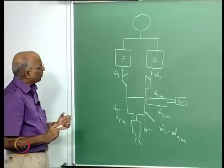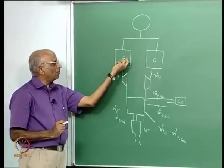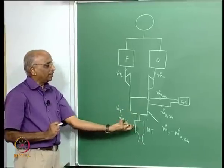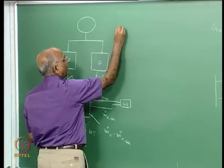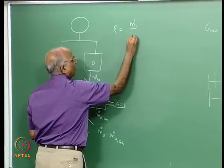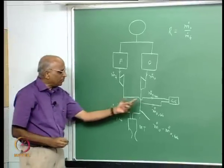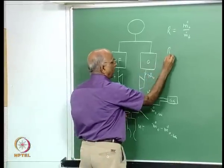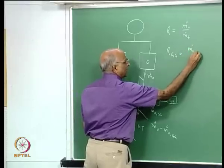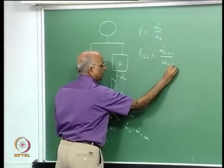Therefore, what is it I am talking of? I am talking of the overall mixture ratio: the overall fuel and oxidizer which is supplied to your system, or to your overall rocket engine, is a mixture ratio which I call R, equal to M dot O by M dot F, mass of oxidizer divided by mass of fuel. What is the mixture ratio of your gas generator? R gas generator is equal to M dot O, which gets into your gas generator, divided by M dot F, which gets into your gas generator.